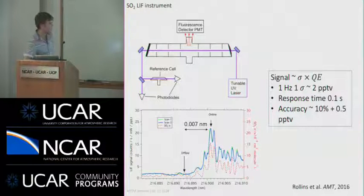So you can see we think we're resolving the Doppler limited spectrum. And that's nice because when we normally operate it, we don't scan it. We take this laser and we just tune it on and off of a resonance quite quickly back and forth. And we use that as the SO2 signal, and we can calibrate that using just a bottle of SO2.